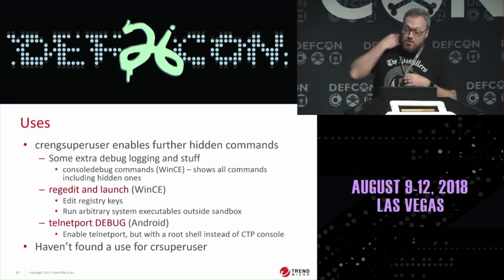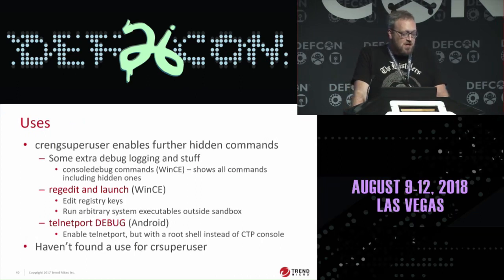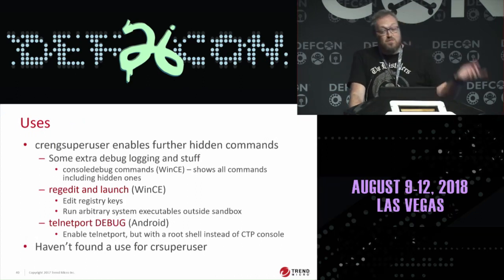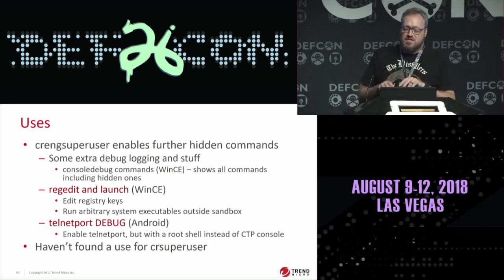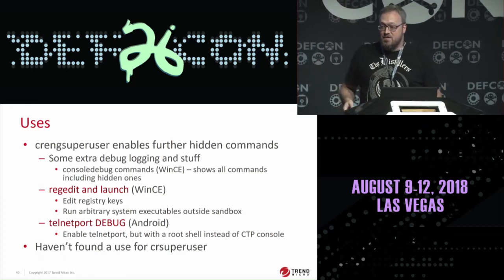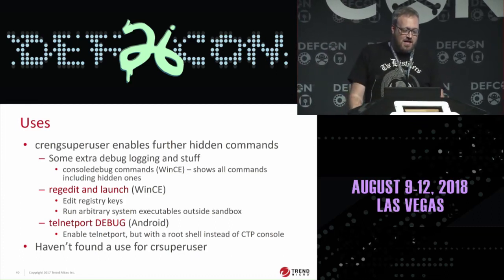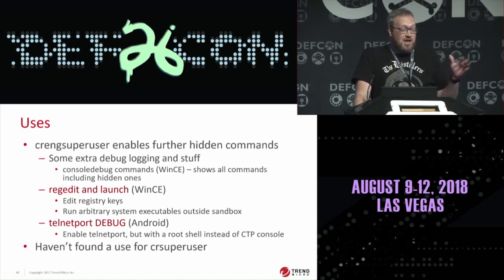Okay, so what can you do with the engineer backdoor accounts? The CR ENG superuser enables even more hidden commands. On the Windows CE side, you can actually do console debug commands, and it'll list out all of the commands, even the undocumented ones. So that's pretty handy to have. Also on the Windows CE platform, they give you access to regedit, so you can edit the registry of the device. And they give you a launch command, which actually lets you execute any executable on the device, even outside of the sandbox.